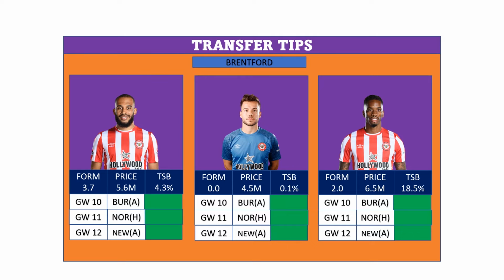The reason I've gone for Alvaro Fernandez is because he's the only remaining keeper for Brentford right now. They don't have any other goalkeeper. Raya is injured, and the other goalkeeper has gone out on loan. Alvaro Fernandez is the only keeper, and with 0.1 ownership, he can be a huge differential because I've seen what Raya does, keeping clean sheets. So Alvaro Fernandez is also a very huge differential because he basically has no ownership at all. So that's one person you can go for if you're thinking of bringing in a goalkeeper.